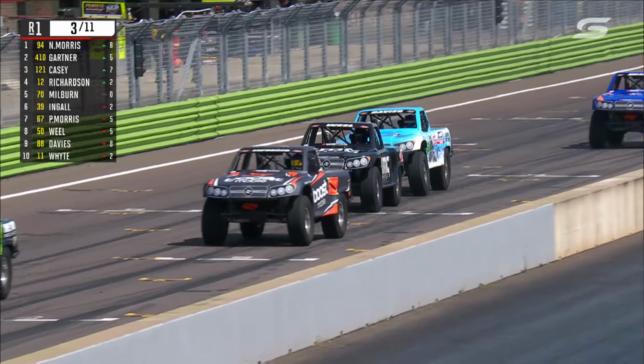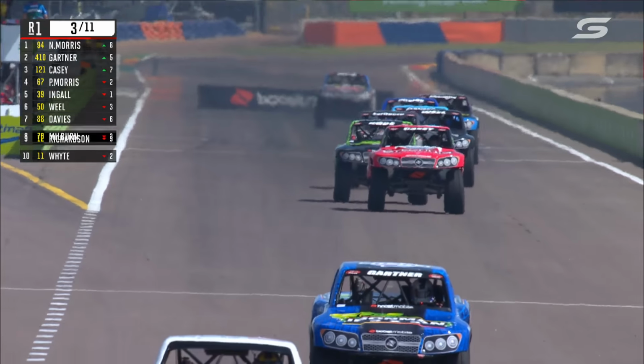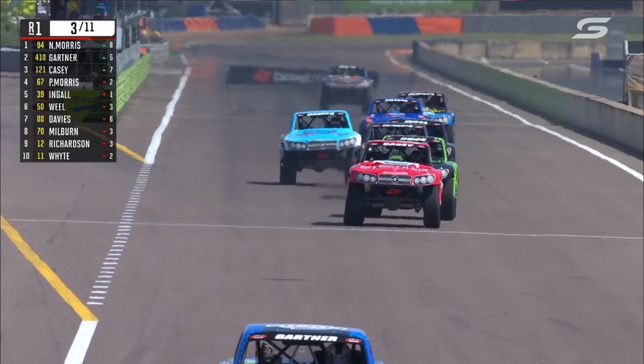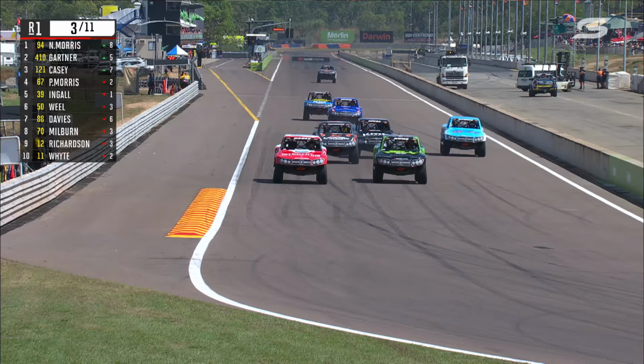So look at the way, it's just great, the attitude of when they're in the truck. There's Davies in the slipstream. I've been mega impressed with Davies since he joined us in 2020 on the streets of Adelaide. He picked up a win.